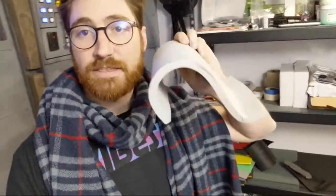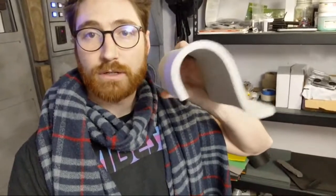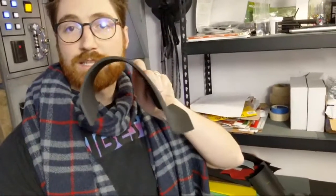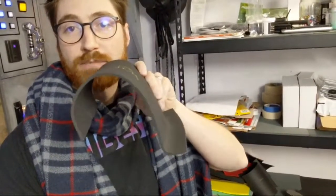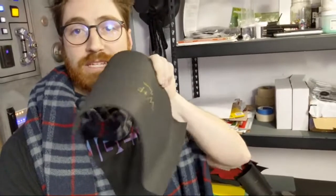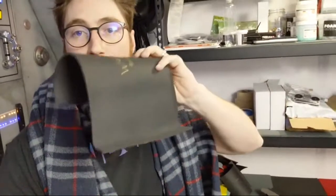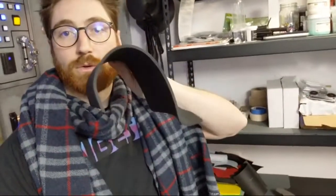But some of the thinner foams, you can't get that kind of hold. It'll lose its shape over time. Here's our 4 millimeter doing that same thing, holding that shape. Springs right back if you bend it out. I can't do it one-handed. But yeah, it has a really good hold and really good shape.